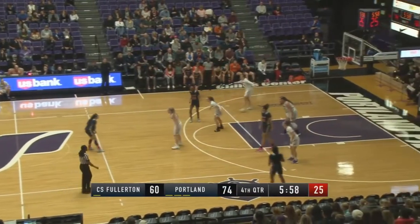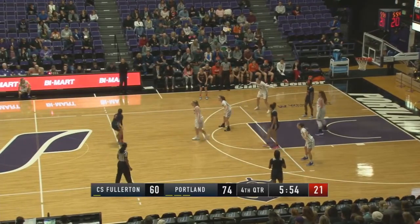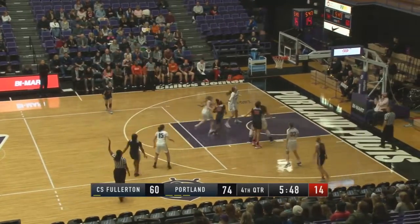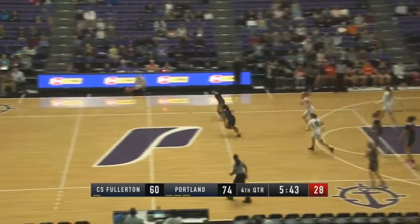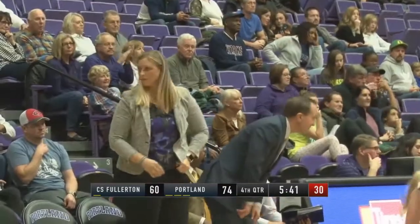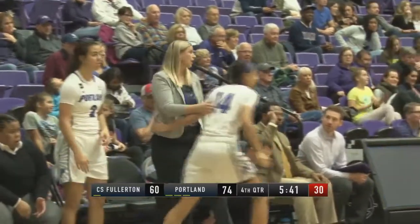74-60, Portland on top. Spencer 5 of 7 from three-point range tonight. And Portland staying in this zone. Slega and Spencer each have 24 points. Three on the wing. That's no good by Vega. Smith, the offensive rebound. Tough break there for Smith. Pulled down a rebound, but the shorter guard just threw it a little over their head. That's in for Kemp. And Kemp doing some good work inside.